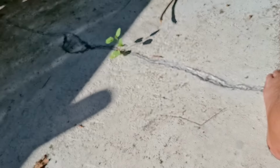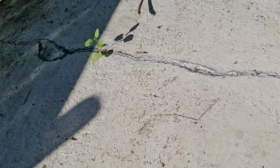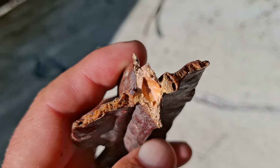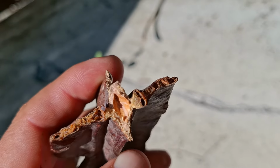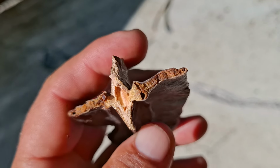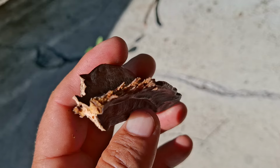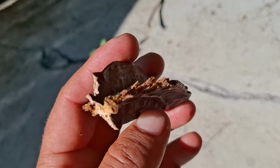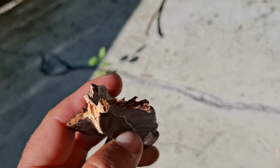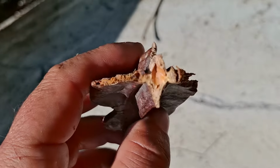Now let's see the darker part. It should be sweeter. Oh, yeah. It is sweet. But also astringent. It's more or less like carob. However, I would say the astringency is stronger than in carob. The sweetness and the flavor are more or less like carob, but the astringency is stronger.